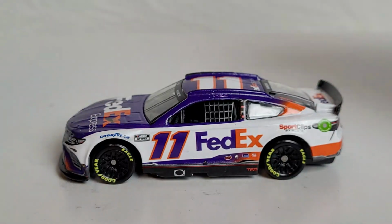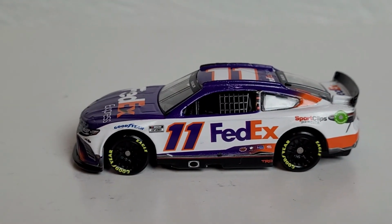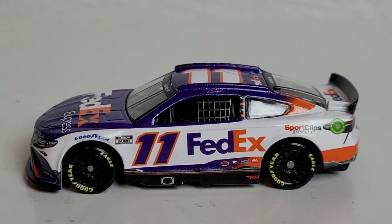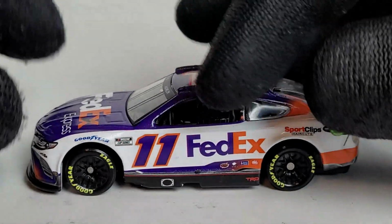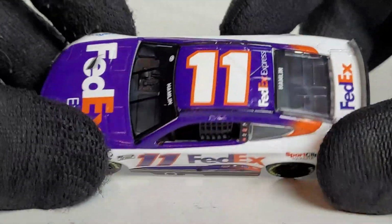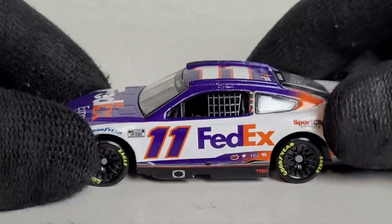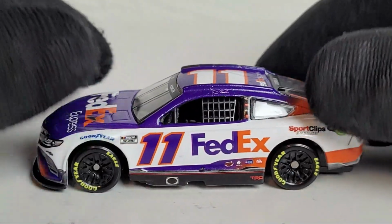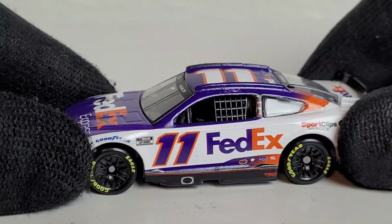I just like this paint scheme a lot better because, heck, I wish we went back to the colored FedEx cars, but that's all based on the company. I don't think they have those separate companies anymore. They're all merged into one now. That's the main reason why. But still, it would look nice. We did get a nice throwback, guys, from the Goodyear 400 Darlington race, and I did see that in person. So that was cool.